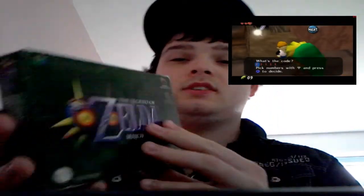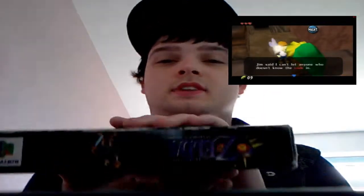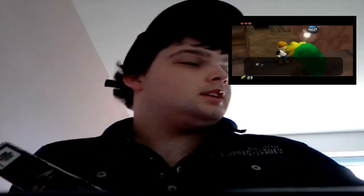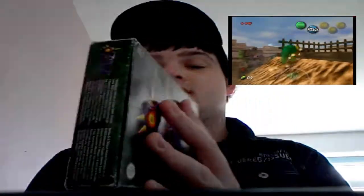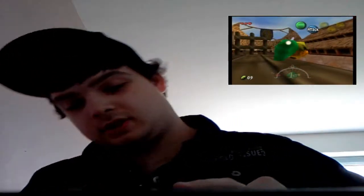So yeah, look at the condition of this box. It's literally pristine. When it got delivered to him, he had it in a bubble wrap sleeve. I'm still keeping it in the bubble wrap sleeve. I do not want this thing to get damaged. It is so nice. I was ecstatic when he gave it to me. I was literally speechless.